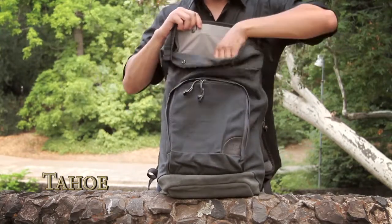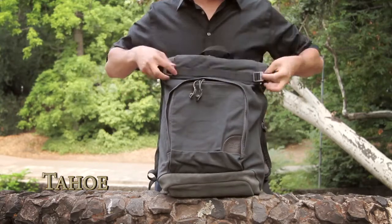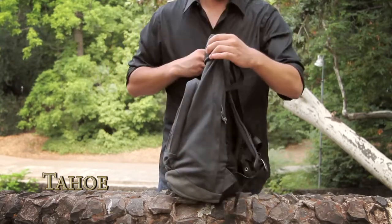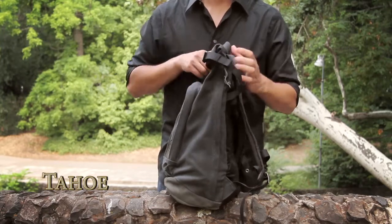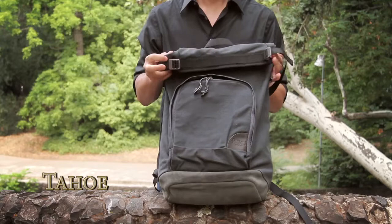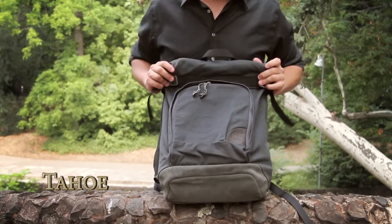The main compartment is padded and can accommodate a 15-inch laptop. A hidden side zipper gives you second access to your laptop and makes this bag travel and TSA friendly. The unique roll-top access folds down easily and stays secure with a quick pull of the straps.